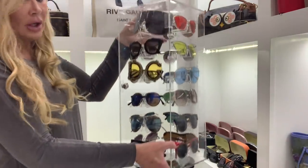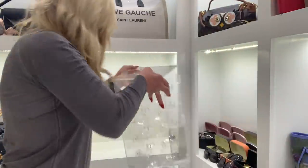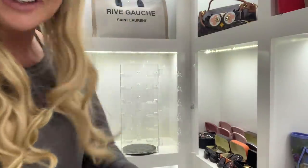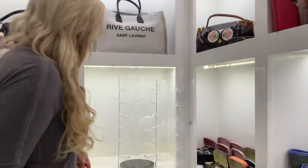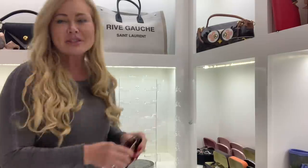I mean, so amazing. So I got the other one right here. So cool. I'm so excited, guys. So basically now I'm going to have my sunglasses on display, and I'll just put the boxes away. So there's not going to be any reason for all this clutter.